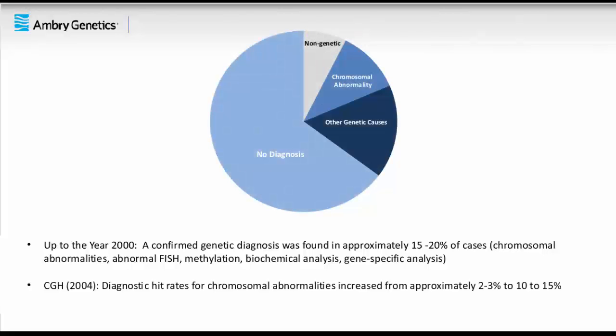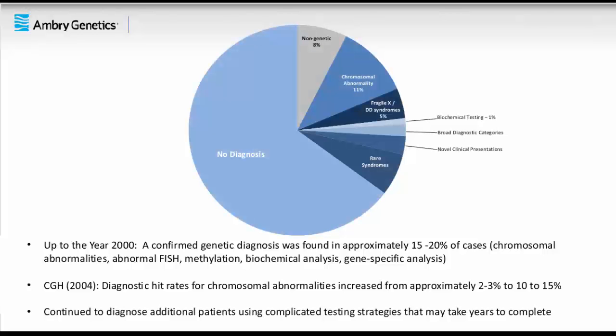In the year 2004, the technology to do microarray came on board. We were able to increase our diagnostic hit rate for chromosomal abnormalities from 2 to 3% to perhaps 10 to 15%. 11% is the average. And we were better able to understand that there are non-genetic causes and other genetic causes. However, when we start breaking apart other genetic causes at the time of 2004, we still had many, many etiologies, and we were still in the realm of having to do stepwise testing. We had to diagnose patients using complicated testing strategies that required recognition by clinicians, identification of novel presentations, and understanding of rare syndromes that may take years to complete.